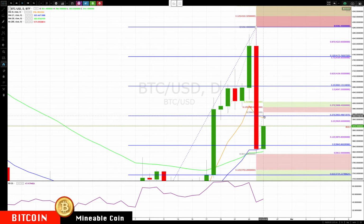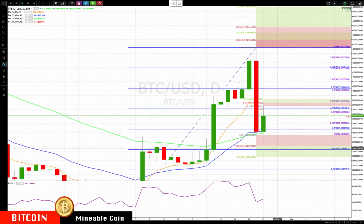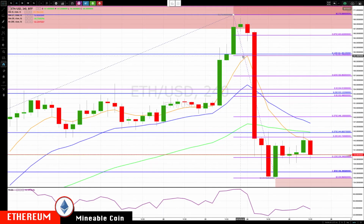Again, you're going to watch above this 3953 area, and we've outlined the shorter term levels on the 4-hour chart, and then below the rotation zone, back below about 38, I'm going to say about 38.30, then we'd be watching for the lower levels as we've talked about in our last video. Switching over to Ethereum, here's the other kind of corrective move.